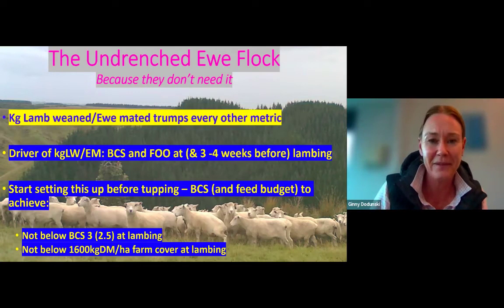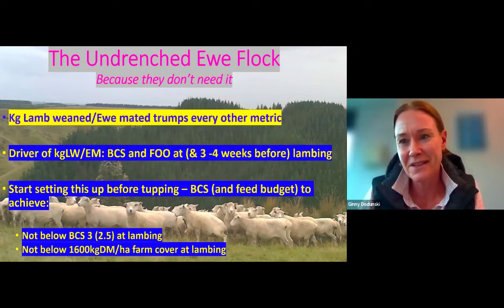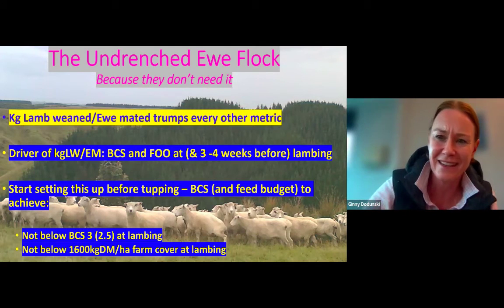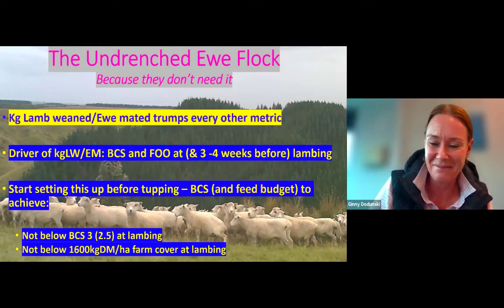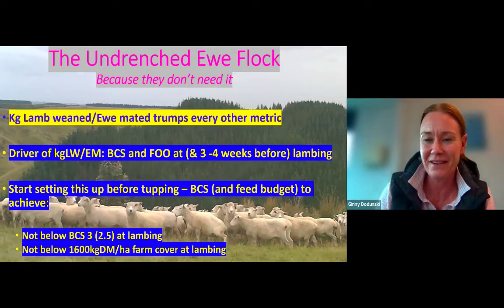So, setting the whole thing up so that we meet these targets when we're coming through to lambing, I know I'm lucky that working for Wormwise half time and doing my own consultancy the other half of the time, I actually get to see this stuff play out. And so I've got some confidence here in my numbers, because I know that it works when you get it right.